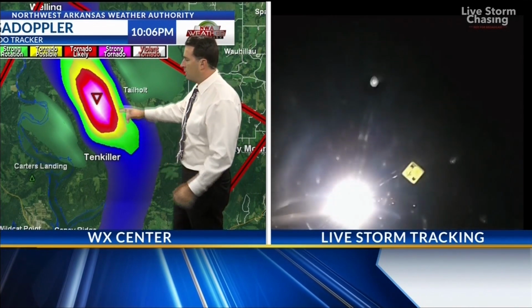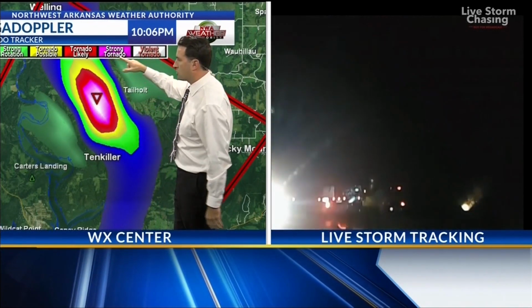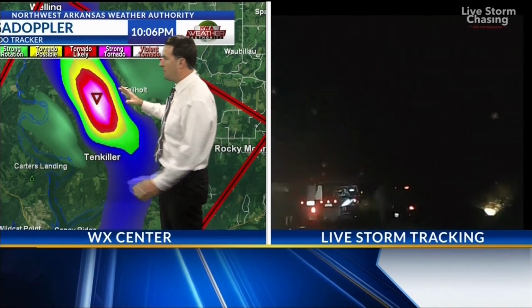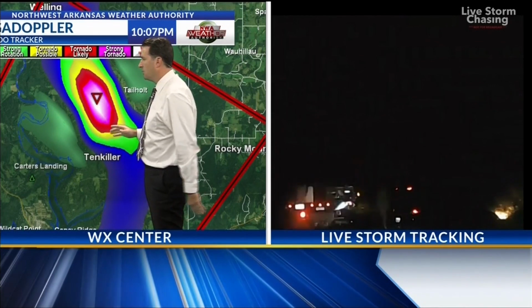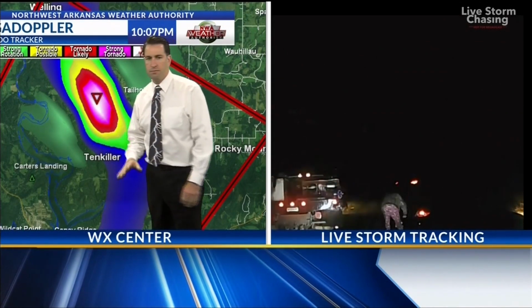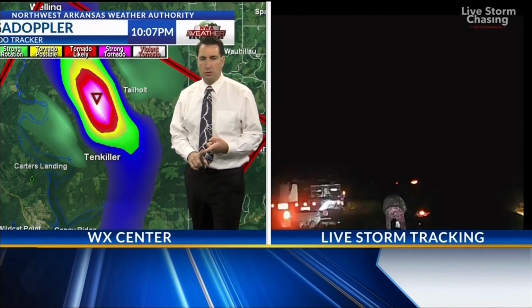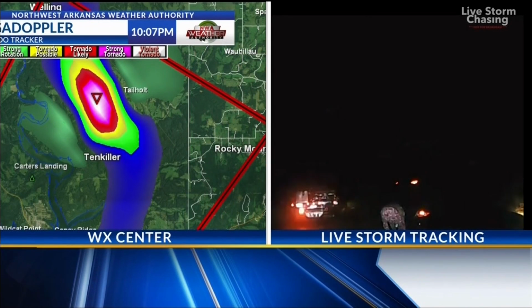So here is a look again at that circulation, and you notice it has strong tornado and violent tornado. This is about as violent as it gets. This is an incredible circulation north of Tenkiller. Very dangerous, potentially deadly. Here, in fact, you can see the stream right now. Let's take that full if we can again.